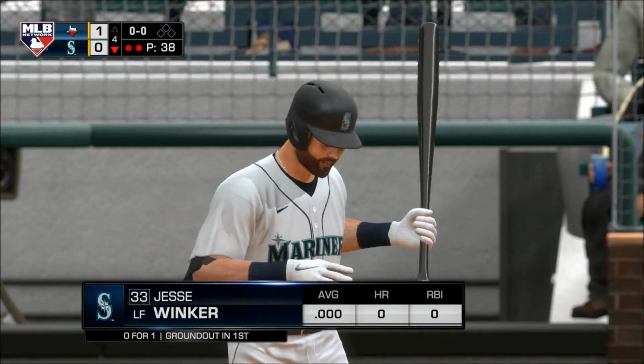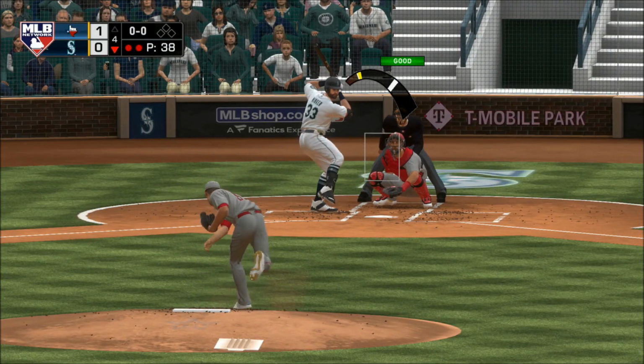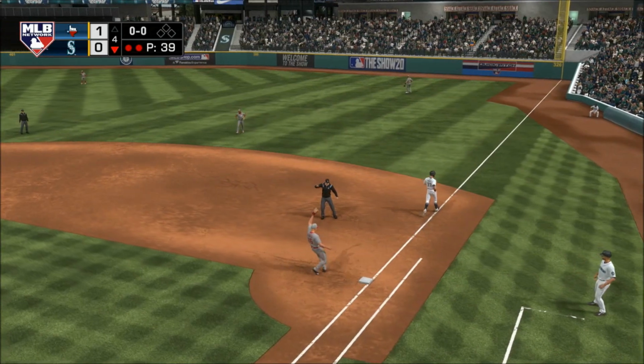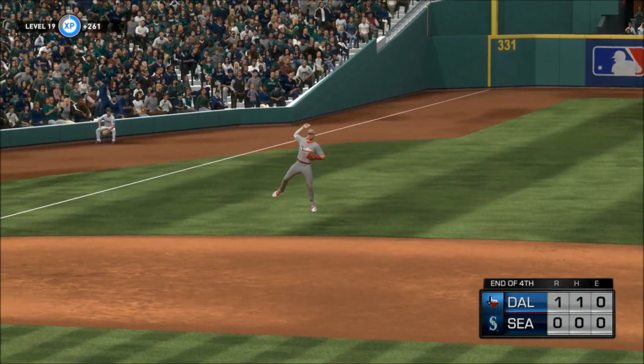Up next for Seattle, at the plate, Jesse Winker. Outfield shaded toward right center. Here's the first pitch to third. Dozier picks it up, and the off-balance throw is right there for the third out. A high degree of difficulty on that one as the side is retired.